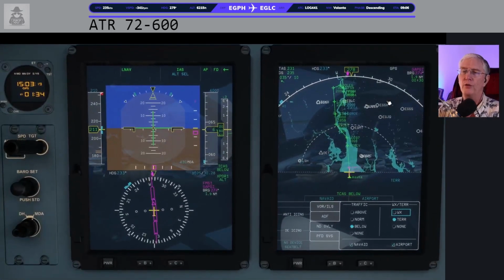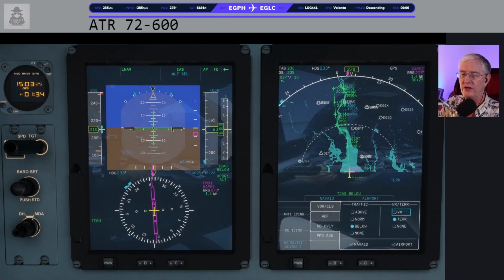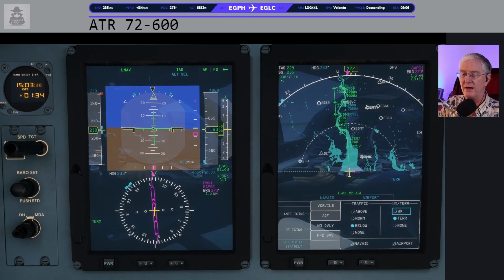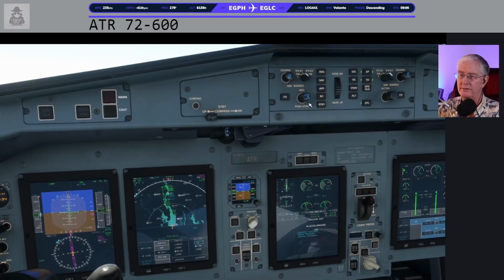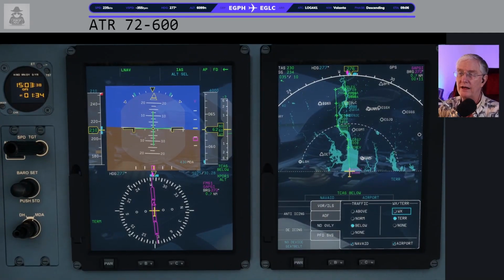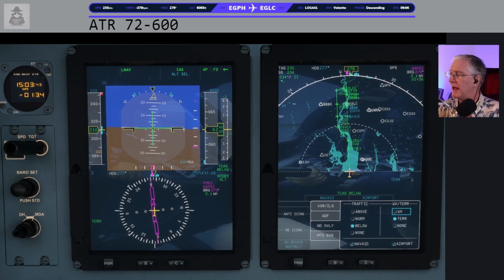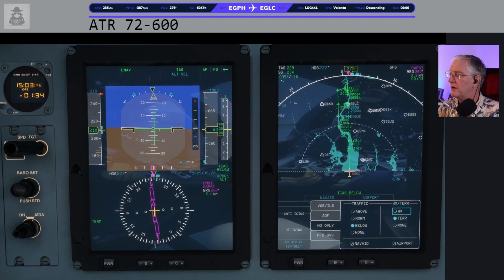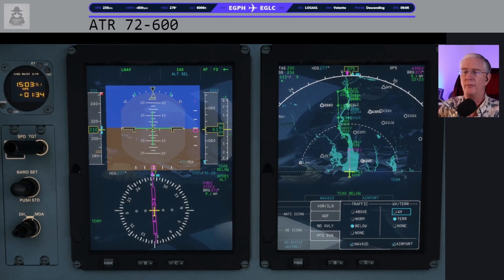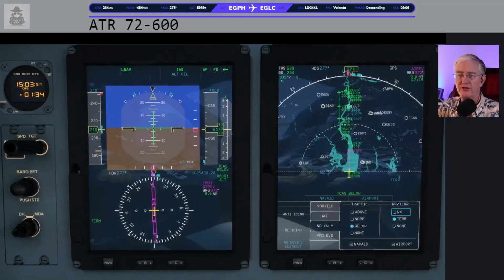So at 4,000, we're still in IAS mode. So we'll continue that. And generally this descent works out pretty good: if you've got everything set up the way you're supposed to, heading bug and all, you could actually put in about 2,000 right now. We have a slowdown at LCS01, so that's why I don't have it right now. And everything else is pretty good at the moment.